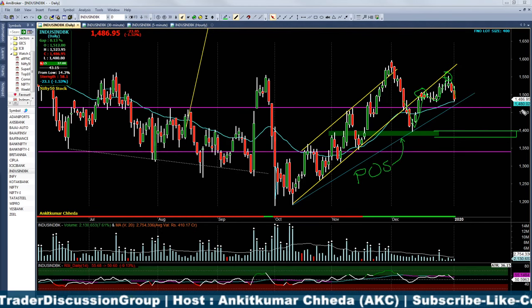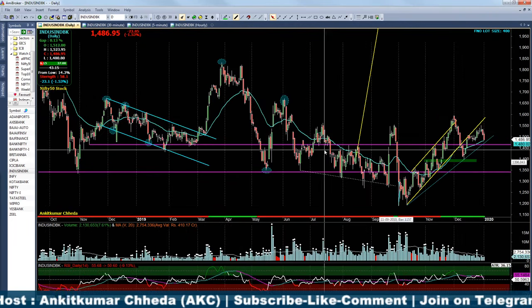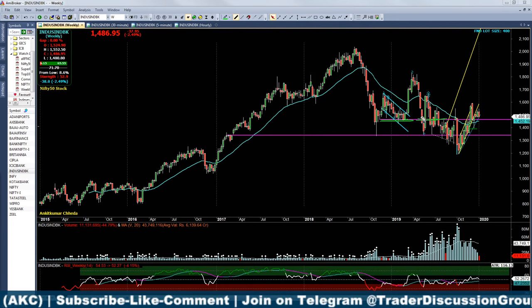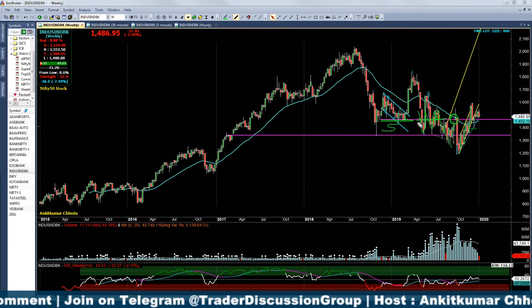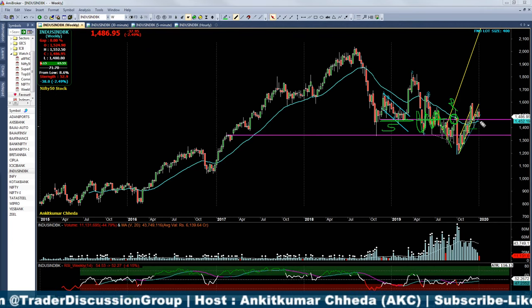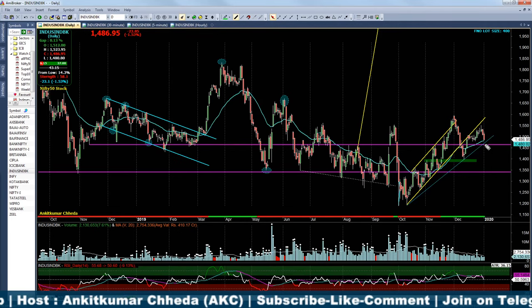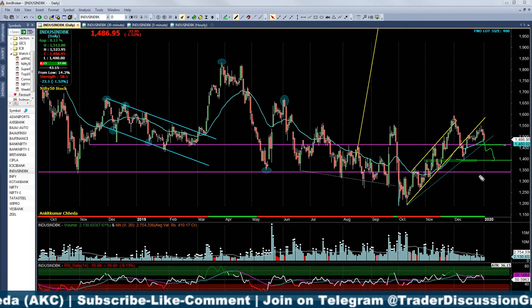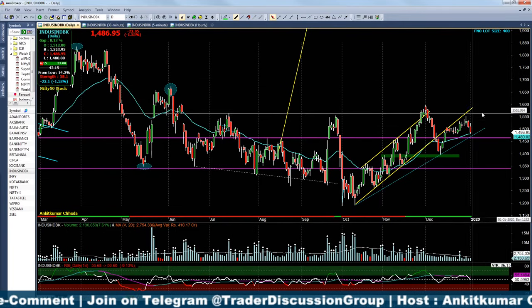Also, simultaneously you have to keep track of this level of 1464, because from the weekly charts you can say it's this holding level, which price was hovering around, finally broke, retested. So earlier it was support, it was not giving direction to the price, then acted as resistance, broke, and now may act as support, very much possible. But if this 1465 does not provide support, then a test of this low is very much likely. I'm not looking at the bullish side in this particular stock.